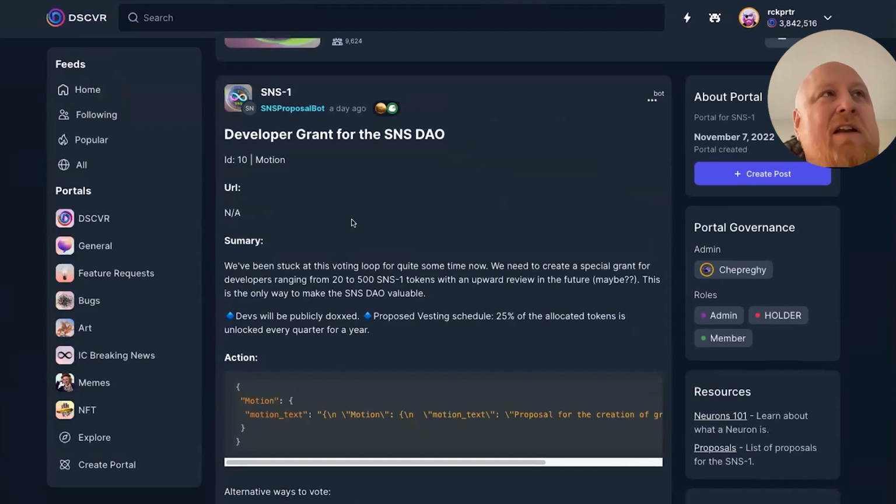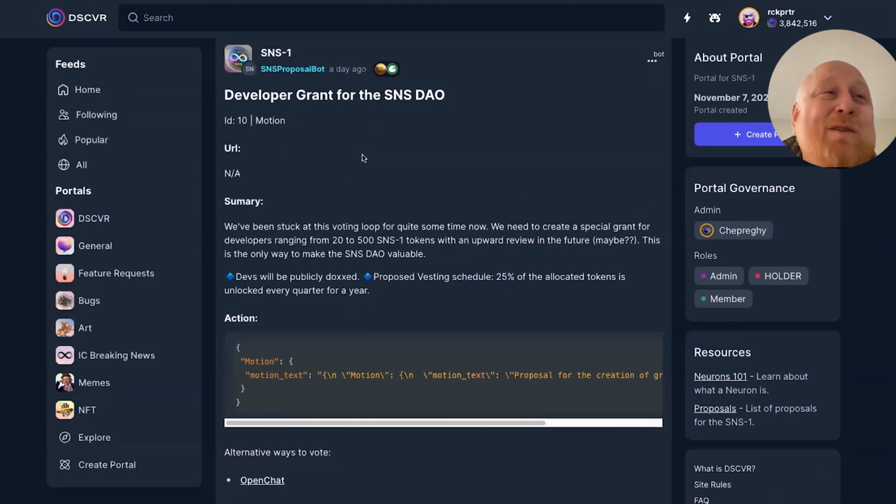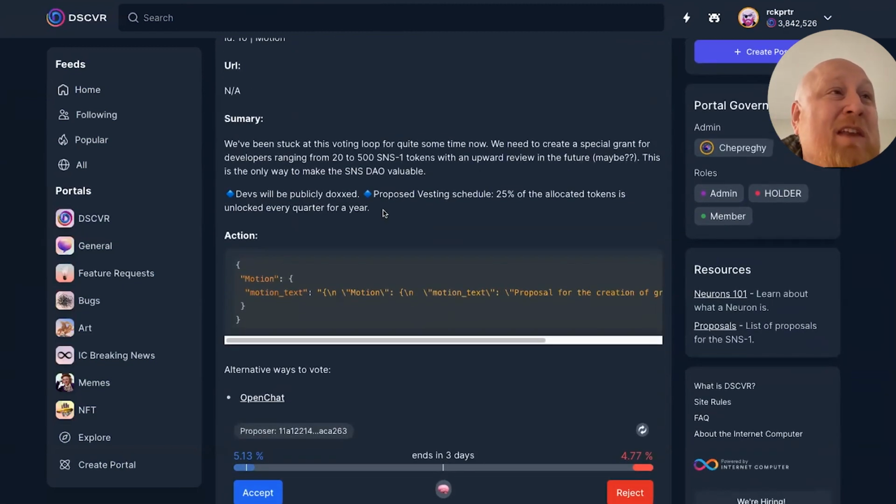So this is automatically read off of the proposals from the SNS, our SNS1. And you can see they come in, users have been tipping these. So if you're tipping the proposal bot, no one really has access to that account. So those tokens are lost in some way, but maybe we should just give all those tokens to the SNS1 portal itself and build up a treasury, which is something we've been thinking about.